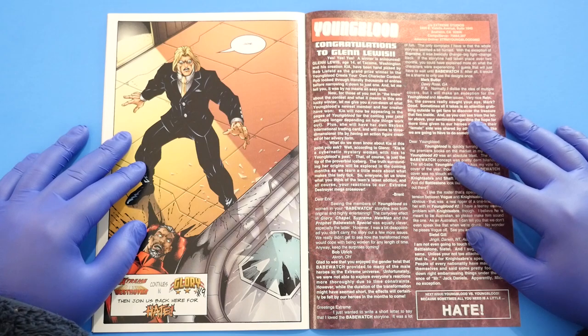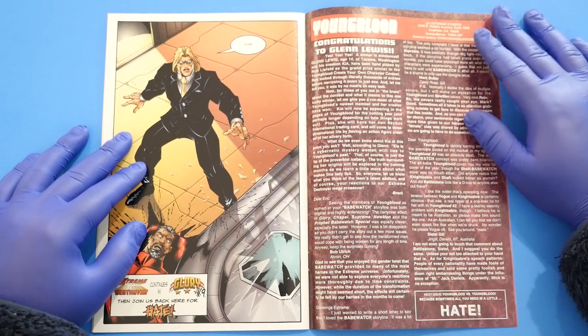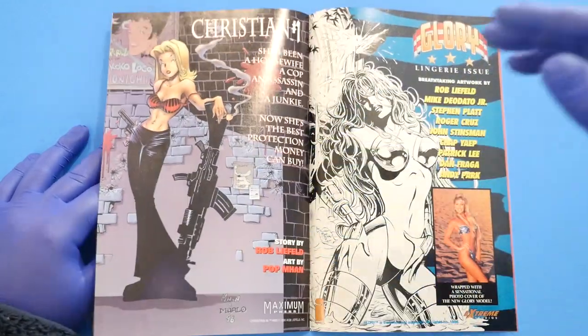What do we even know about Kaya at this point, you ask? Well, according to Glenn, Kaya is a cybernetic mystery woman with ties to Youngblood's past. That, of course, is just the tip of the proverbial iceberg. The truth surrounding her origins will be explored in the coming months as we learn a little bit more about what makes this lady tick. So everyone, let us know what you think of the team's latest edition. And, of course, your reactions to our Extreme Destroyer Mega Crossover.